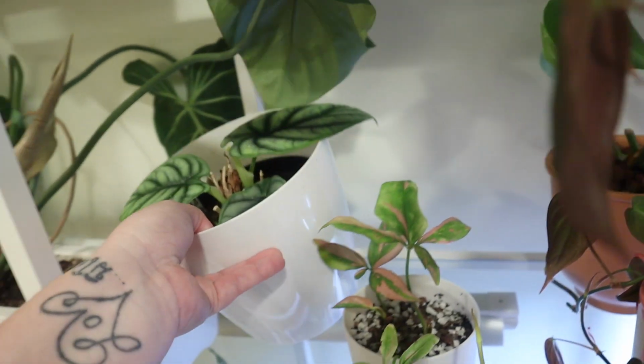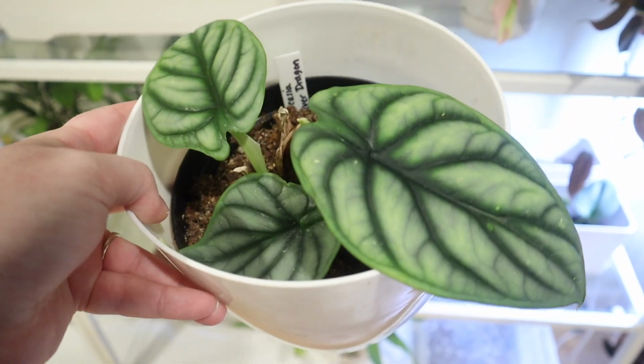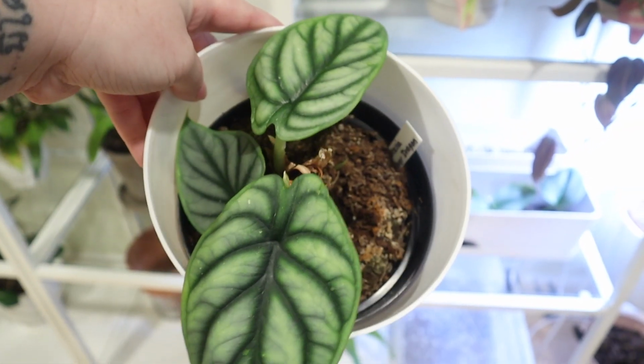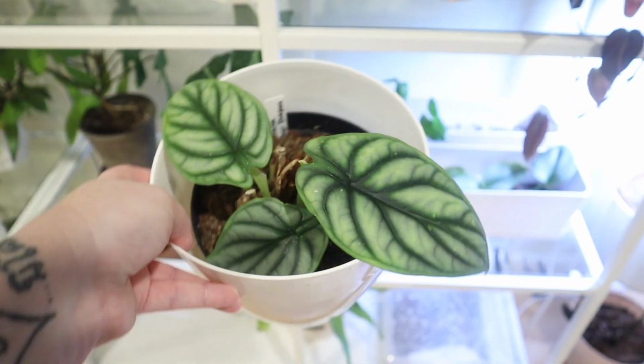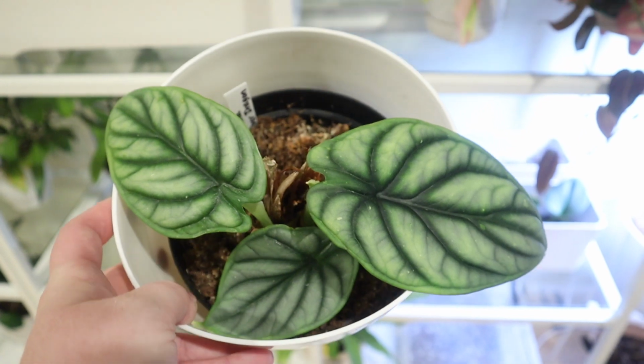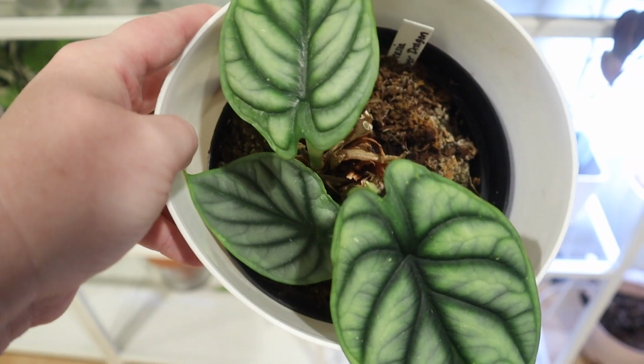Okay, this is something that deserves a reward. This is my Alocasia dragon scale. And while it might not look like much, this is an accomplishment, because those of you that know me know that I love Alocasia, but I can never have more than 1 or 2 leaves on a plant. And I really think that this might be the case for a lot of people. This has 3 leaves and they're all doing beautifully.